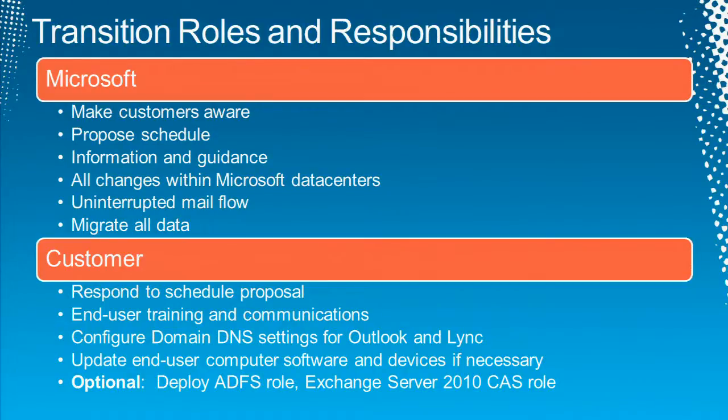Really, the key things that we need from customers. Number one, we're going to propose a transition date, and I'll get into exactly how that process works. But we need you to respond. You'll need to cover any end-user training and communications, and we will provide some templated guidance to help out there. There's some work around domain name settings for Outlook and Lync. It's actually pretty minor, but that's one thing that you'll need to get set up. And then end-user computers, make sure that they meet the system requirements and they've got everything necessary for transition. Final point, if you do want to use the single sign-on experience with ADFS, or enable rich coexistence, that's an optional feature that you can enable as well.